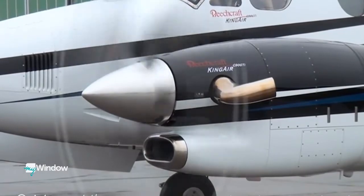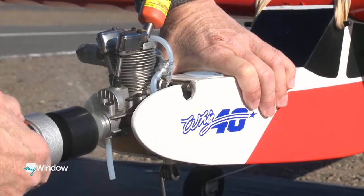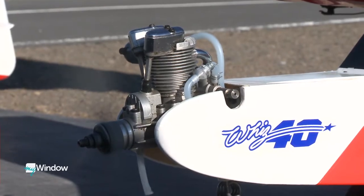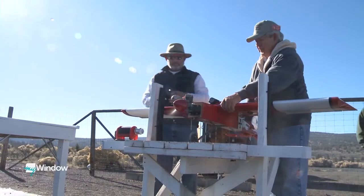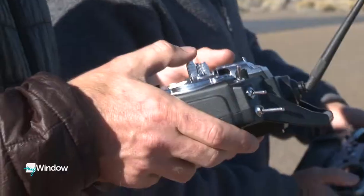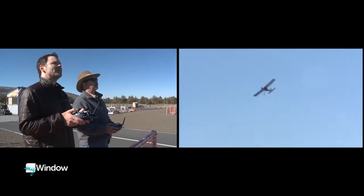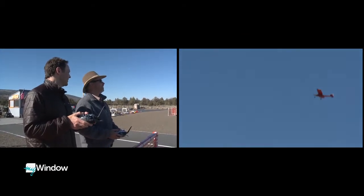There's nothing like the power of a propeller airplane revving up, regardless of the size of the prop. Just ask members of the Bend Aero Modelers Club and my window photographer Justin Renaud. You know, it's always been my dream to land one of these puppies. You're not going to do that today.